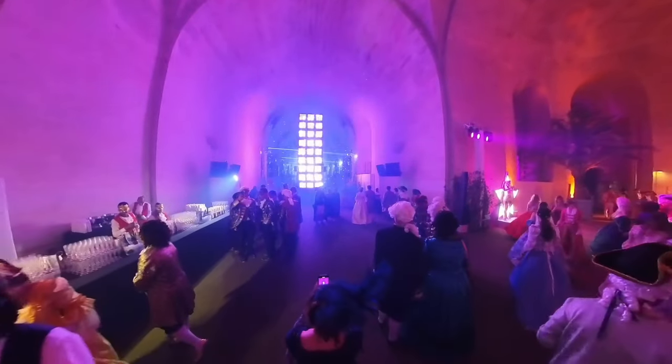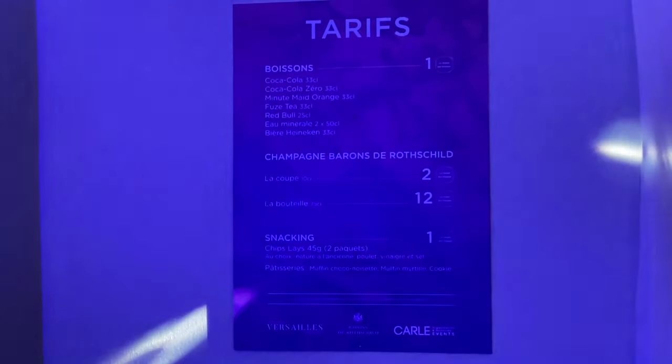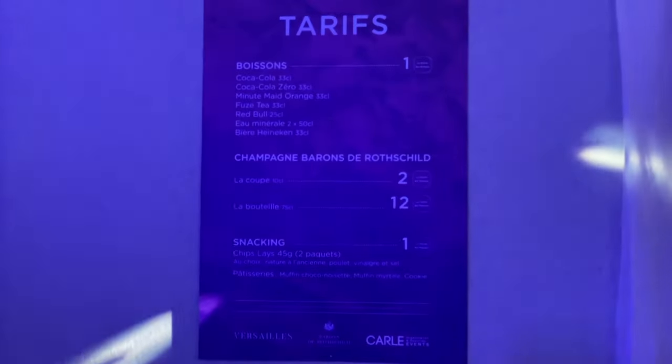We also walk around and take inventory of all the food and drink prices, which honestly are a bit high, but we usually bring some snacks in of our own. For drinks and food, you need to find the tent selling jetons, or the little coins that you'll purchase for use at the food and drink bars.